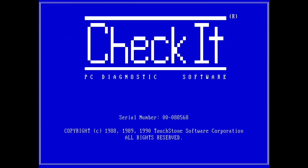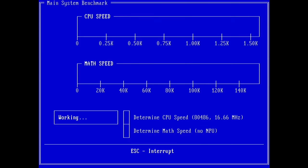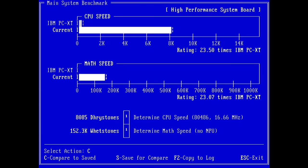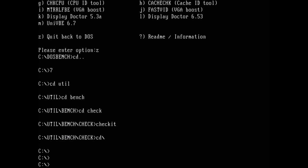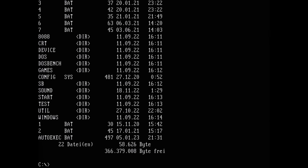What I would also like to check is CheckIt. It's always interesting what we get in the benchmarks for the CPU. Also here showing 16.66 megahertz. We got 8085 Dhrystones. And of course not much for the floating point benchmark, because we don't have a floating point unit installed, just 152 kilo Whetstones.